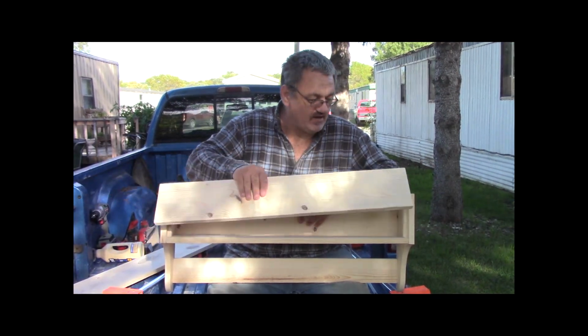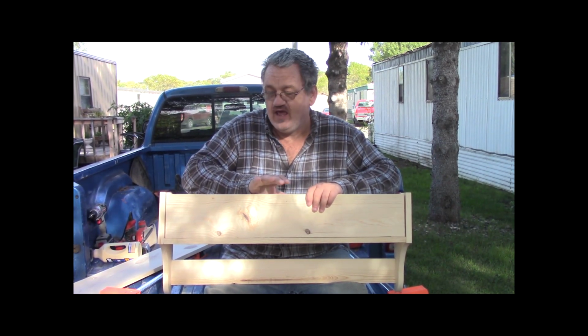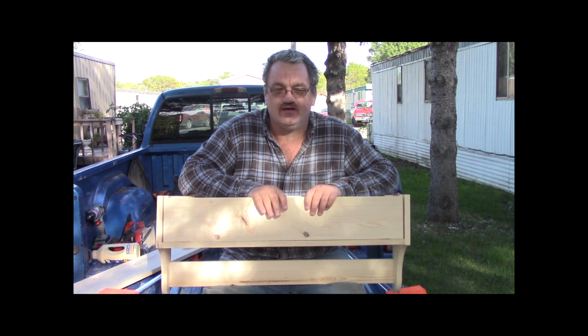Okay, let's not forget about the door. We're still going to have to sand this down too, and we'll get it ready to shellac. Hopefully by this evening we can shellac the whole thing, and then tomorrow we can add the hardware.